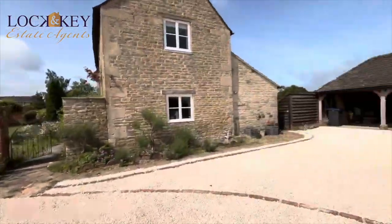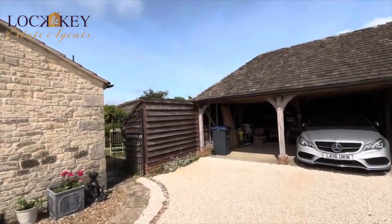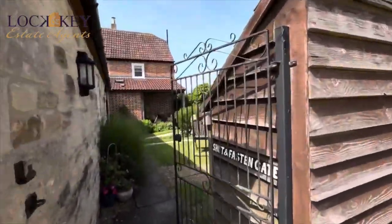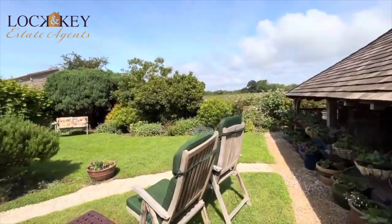Just bring the camera in this way. Got fields in behind. We're going to come in the rear of the property as well. There's little gardens, there's outside stores here as well. We're going to head in towards the garden room. But I just wanted to show you this. Love that log store there.